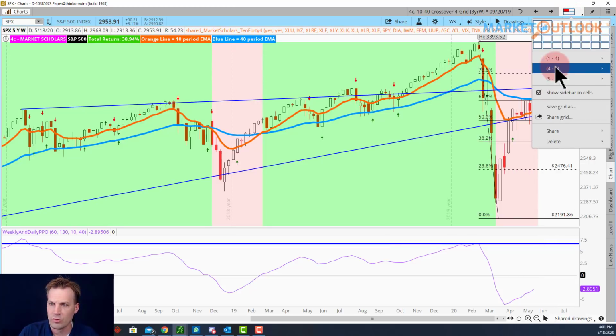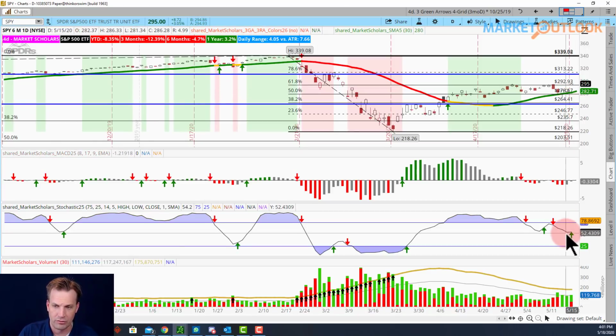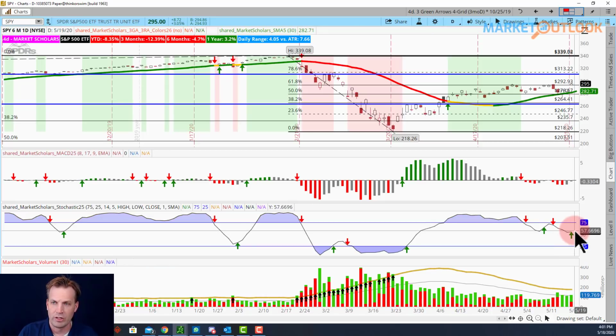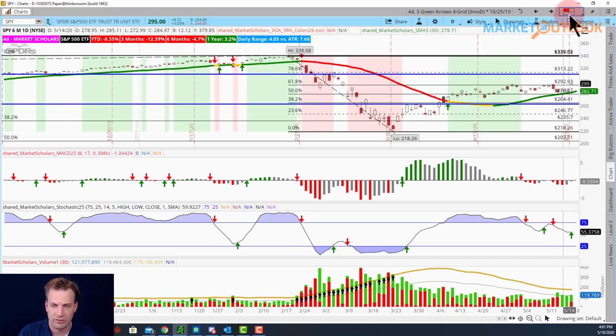Let's take a look at the 3 green arrow chart, and you'll notice here that we got close to 3 green arrows again. The stochastics is turning back up from what would be a phantom green arrow, this green arrow, really bullish stochastics green arrow.